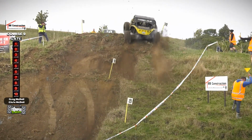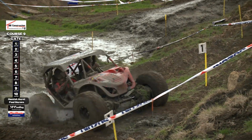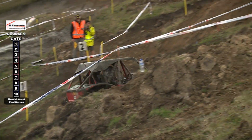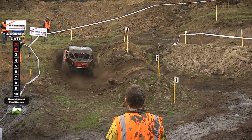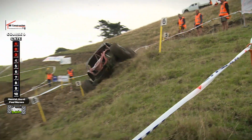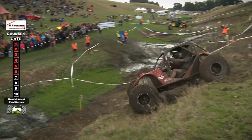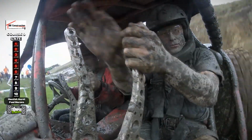Cakebox and V8s, are they going to get the perfect score? They do. And I think that's the first perfect score of the afternoon for the brothers McDowell. Hamish Charette and Paul Barnes are next to go, currently sitting in second place on 6,650 points, just 250 points behind Scott Biggs. So now it's getting serious.